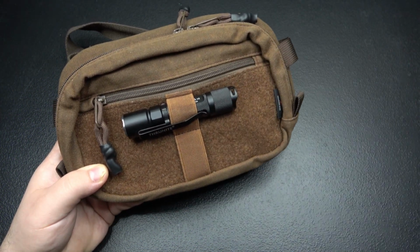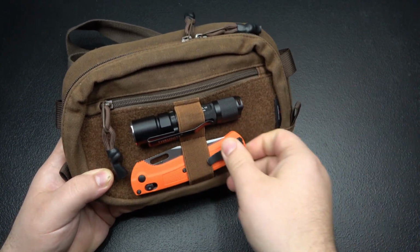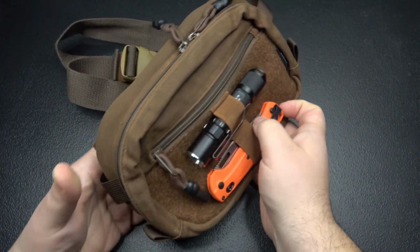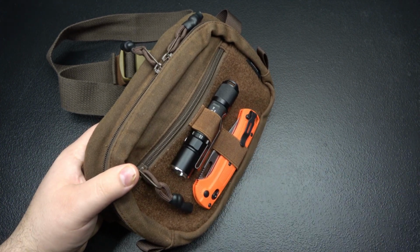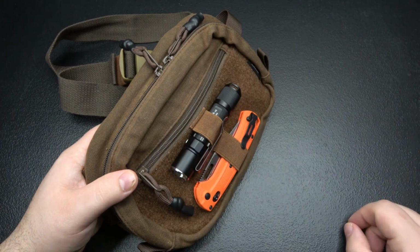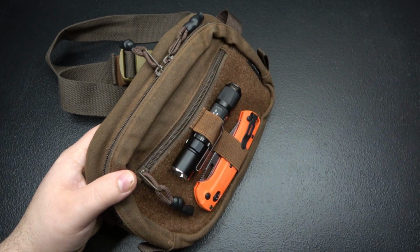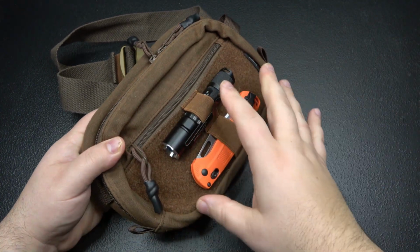I always have folders and knives on me, so I don't need additional knives, but you do have the option to put another knife right in the front. And the reason I show that is because knives and flashlights might be something you want to access quickly. Oh no, it's dark, I need to see something. You want to get to that quick. You don't want to have to unzip stuff, right? You want to cut something, it's just nice to be able to take your knife out and cut, and put it back. So that's a great option.